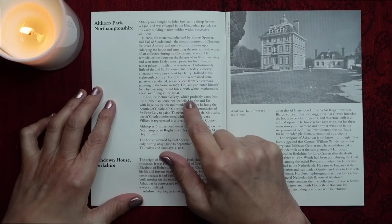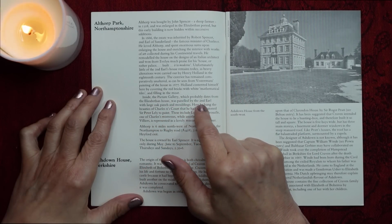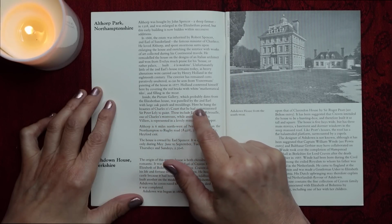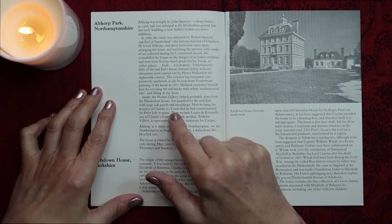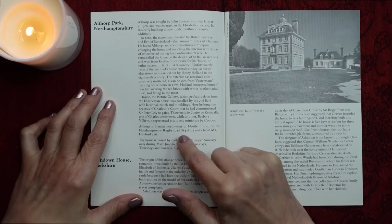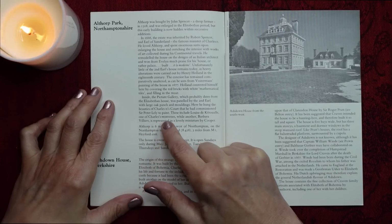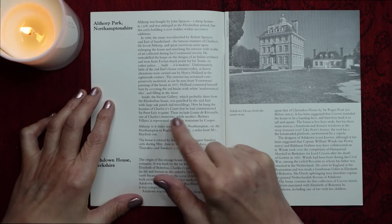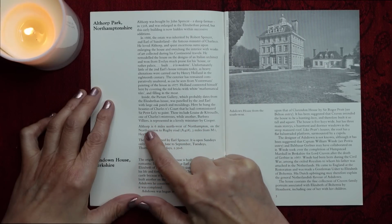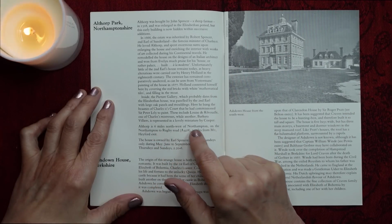Inside the picture gallery, which probably dates from the Elizabethan house, was panelled by the second Earl with large oak panels and mouldings. Here he hung the beauties of Charles II's court that he had commissioned Sir Peter Lely to paint. These include Louise de Kérouaille, one of Charles's mistresses, while another, Barbara Villiers, is represented in a lovely miniature by Cooper. Althorpe, or Althrop, is 6 miles northwest of Northampton.